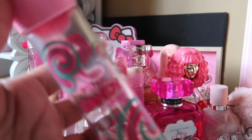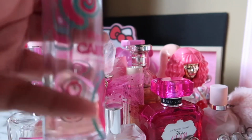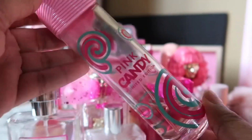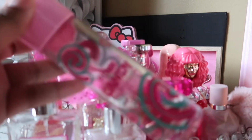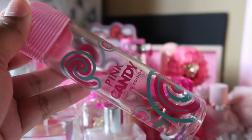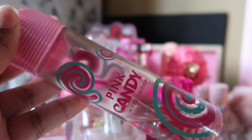So this one right here is Pink Candy, and I'm almost finished with this. I don't even know why I haven't finished it yet, because this should have been gone out of my collection. But this is a Five Below dupe for Pink Sugar, and it's actually pretty good. In my opinion, it smells more like Pink Sugar Berry Blast. But for a $5 watered down kind of perfume, this is not bad at all.